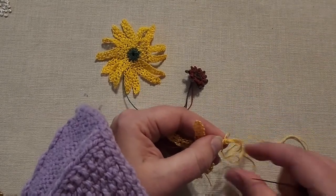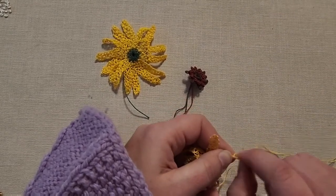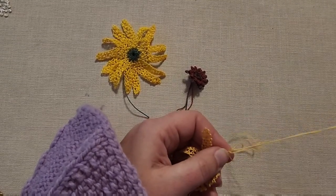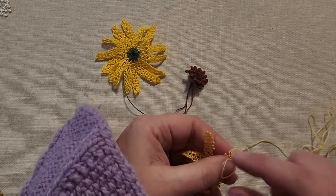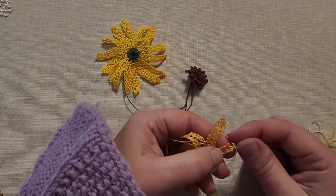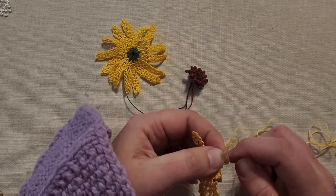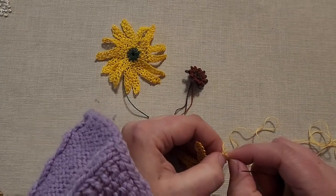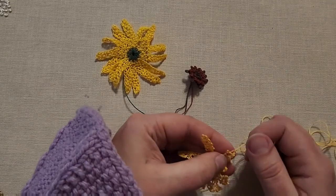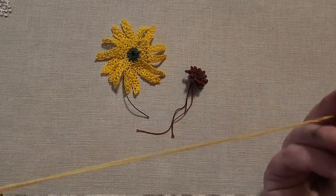Now another thing that I like to do, because I'm actually going to be using these loops along the side to work back down into the base of the petal to keep coming across and making more petals. I keep getting caught, there we go, on my tail. One thing that I like to do is make sure that when I am putting in my closed loop, that I make it just slightly bigger than I think I'm going to need so that I can find it later. Now I'm going to take my thread and just untwist this a bit.